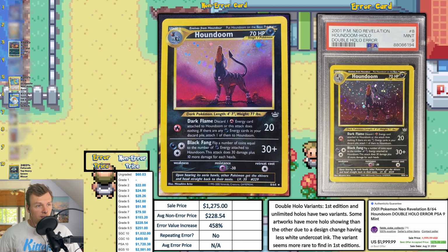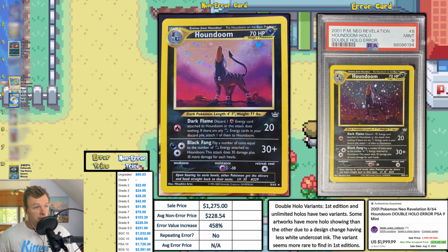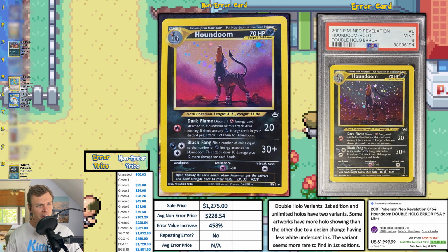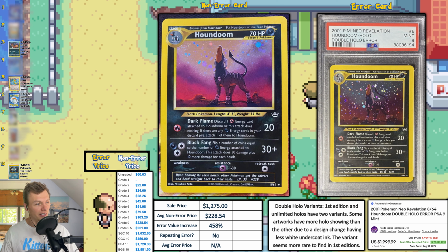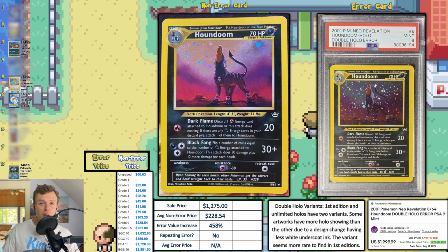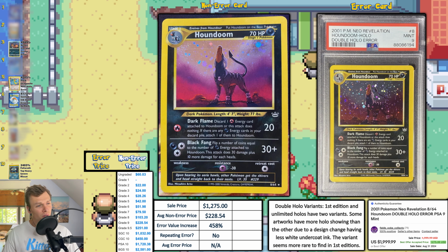Ooh, next up we have a Houndoom from Neo Revelation, and this is a double holo variant. And this got graded a PSA 9. That's a high grade for this. And god dang, that was reflected in the price. $1,275. You can tell this is a double holo because it looks like it's just double the holo on the card.